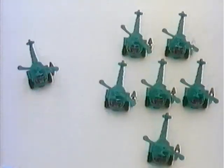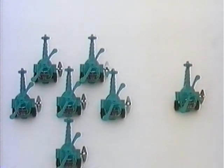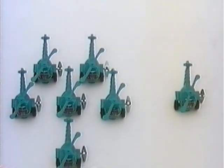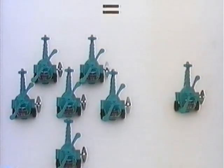That's right. And if they change places, then we have 6 put together with 1 making 7. Let's restate the idea in a mathematical sentence. We can say that 6 plus 1 equals 7. Plus means to add, and we use this sign to represent addition. Equals means the same as. And equals is written like this. So the mathematical sentence looks like this.